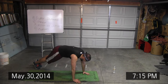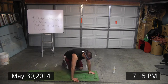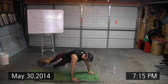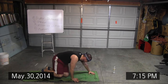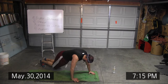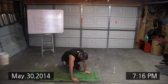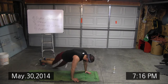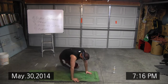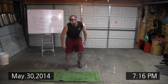Mountain climbers, shoot your legs out, bring them to the side, out, this side, ready? 3 seconds, 2, 1, out, this side, out, side, out, this side. Three, two, one. Nice job. Burpees.